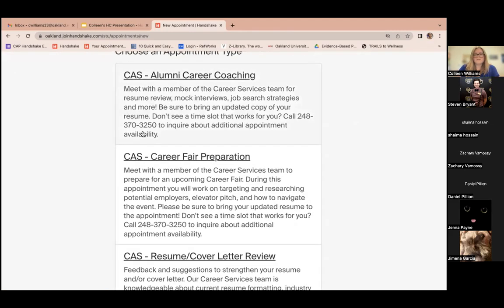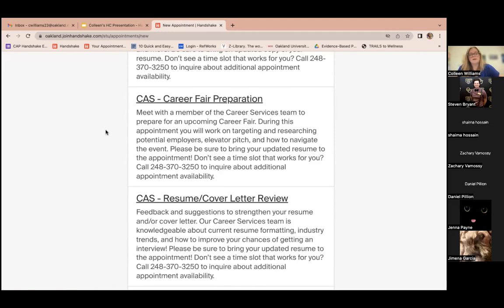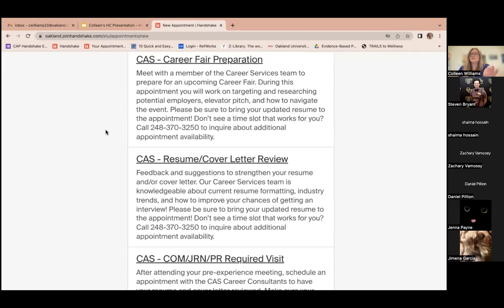Let me zoom in a little bit here for you guys. For the different appointment types, we have alumni career coaching. Don't need to worry about that just yet, but I wanted to mention it because a lot of students are under the impression that once they graduate, they won't be able to use our services anymore. That is not the case. We have services for students for life. We've worked with alumni 15 years after they graduated because they want to go in a completely different direction. So no worries whatsoever.